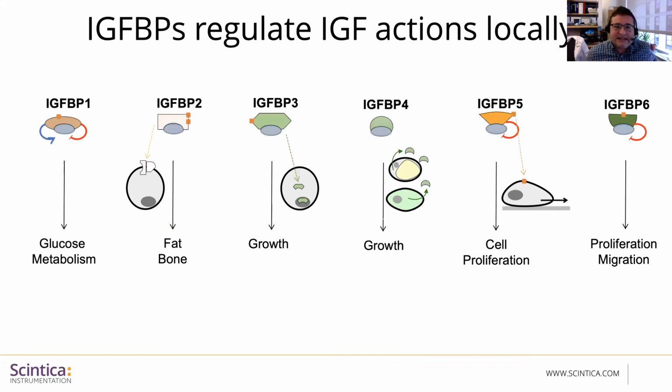And here I listed them. There are 6 IGF binding proteins, and I listed some of their known functions and activity in different tissues. IGF binding protein 1 is important for glucose metabolism. IGF binding protein 2 is important for fat and bone. And we had someone else in the lab at the time working with IGF binding protein 2, Vicky DeMambro, and she had done beautiful work already with this.